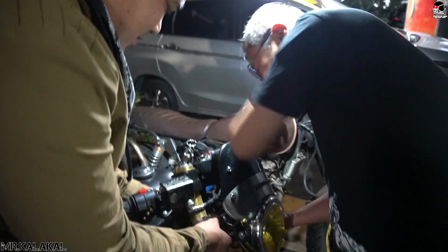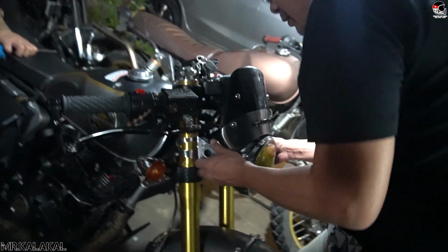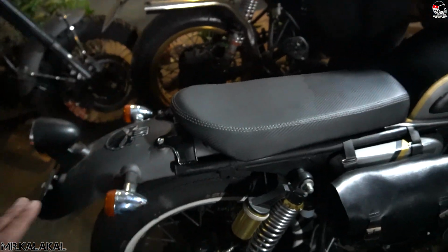So ito, nag-ayos lang sila ng headlight. Of course, ang ating masela na kaibigan, Mr. BR Pipes. So he's doing some alignment dito sa bike ni Chef. Pero it's all good. Ito na, mounted na yung new seats niya and yung fender. This is not yet final, so may mga temporary works pang gagawin dito.